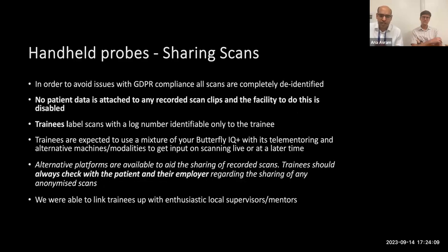In terms of sharing scans, we want to make sure that all patient data is de-identified from these shared scans. We want to avoid any issues with general data protection requirements, and that's important so that the patient scans can be shared in an anonymized way, and they can be loaded up to the Wessex cloud.